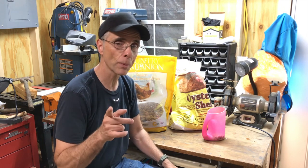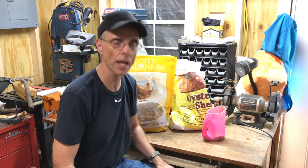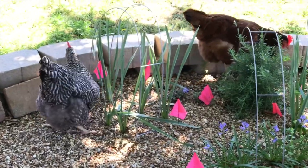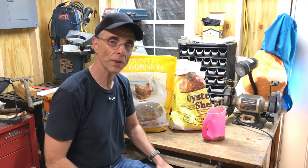And now there's a problem with that. If you've got a flower bed, you got to keep them out of the flower bed because they'll scratch all that up and tear everything up. Ooh, they're going to get in trouble. Watch for that. But that's basically what we feed our chickens.